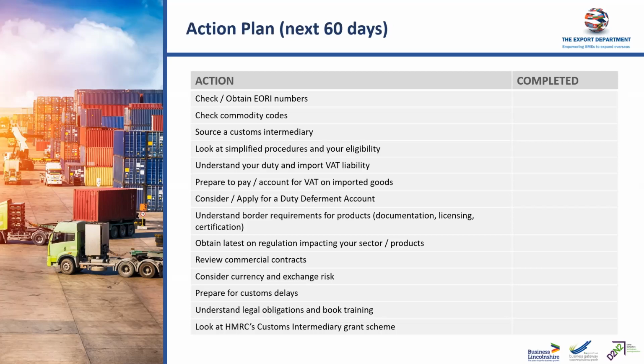Controls and licenses. Understand the procedures in place for your product. So do they require an import pre-notification? Do they have to enter via a border control post? Do they require documentary identity and physical checks at the border? Do they need any special certificates or licenses like export health certificates, phytosanitary certificates, or import licenses? So understand, you'll find all this information against your commodity code in the tariff.